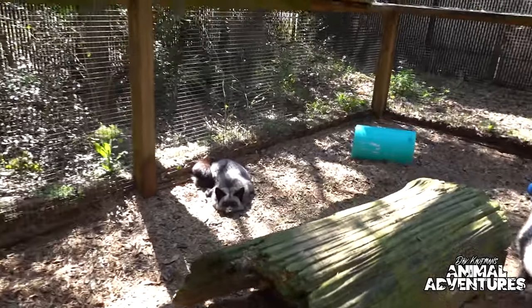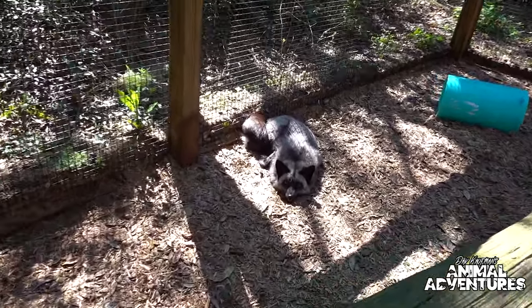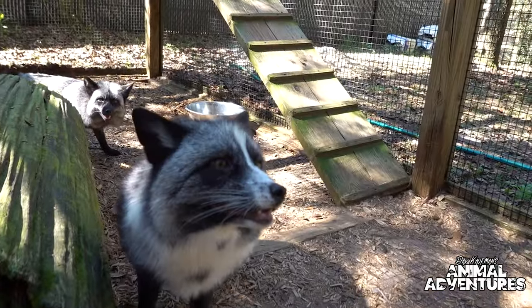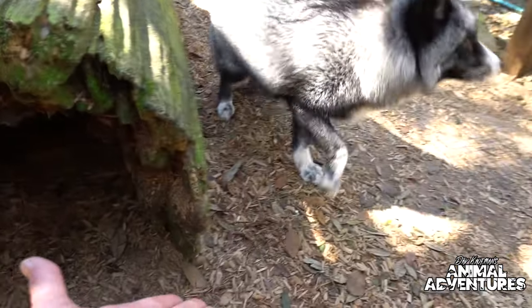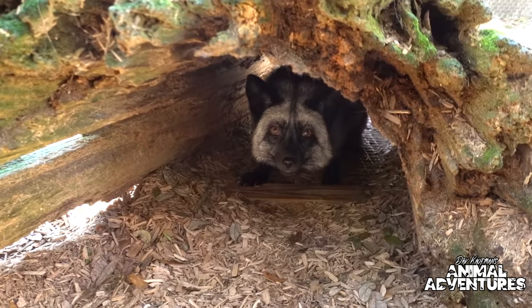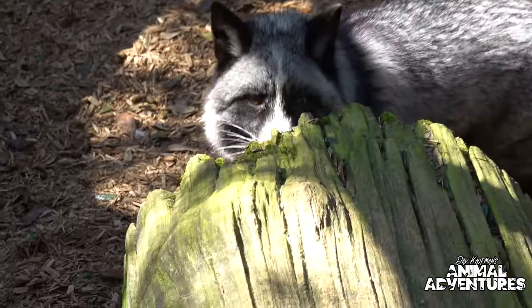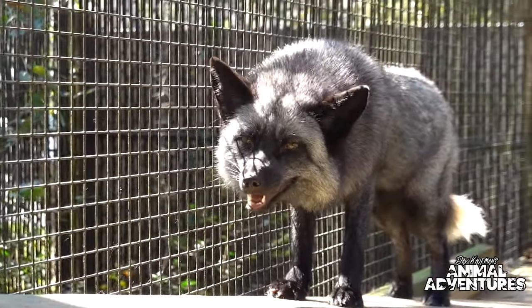And that one's River Girl over there. She's just kind of hanging out in the warm Florida sun. Come here, sweetie. Hi. Good to meet you. Hi, River Girl. And now we're hanging out in the log. So she's referred to as a silver fox, which is still technically a red fox. His color scheme is called platinum. Platinum, okay. But still a red fox.